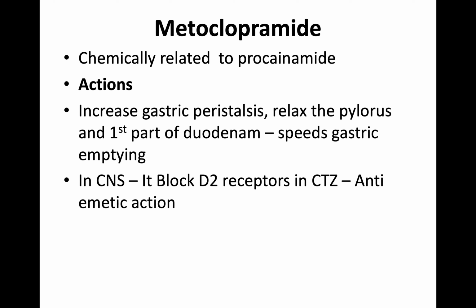I already told you, it blocks the dopamine 2 receptors. The details of the dopamine receptors we shall discuss when we discuss the central nervous system. There are 5 subtypes, D1, D2, D3, D4, D5. And in the brain, D2 receptors are blocked by these drugs, especially metoclopramide. Where in the brain? It's mainly the CTZ. And I told you yesterday that it is devoid of blood-brain barrier. So, even lipid insoluble drugs can access the CTZ and exert their antiemetic or emetic effect. All right.